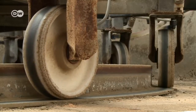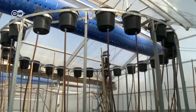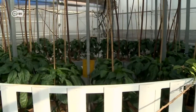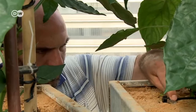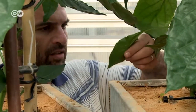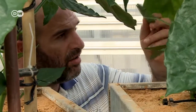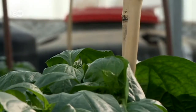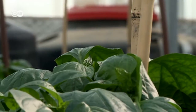In this experiment, the plants get to enjoy a ride on a carousel. Each container can simulate a different environmental condition. Naftali Lazarovich is an expert on irrigation. He and his colleagues developed this setup. Right now, he's using it to study bell pepper plants.